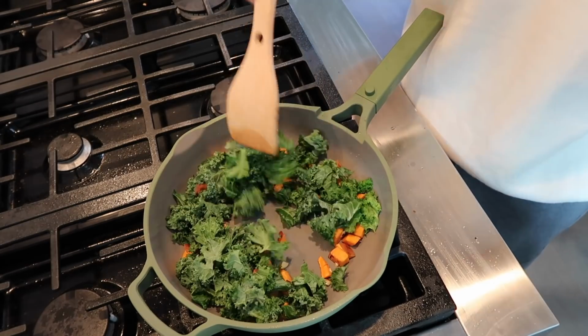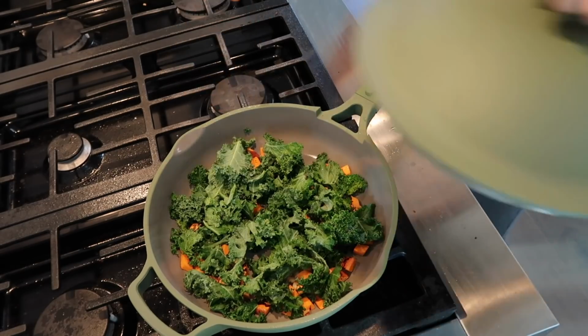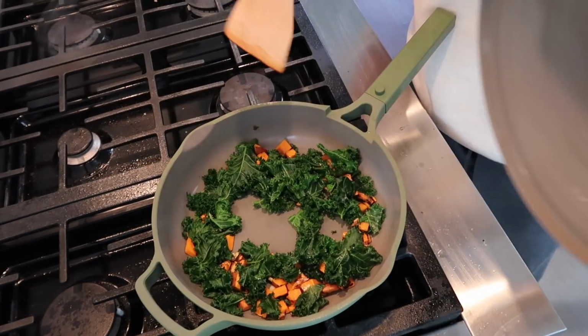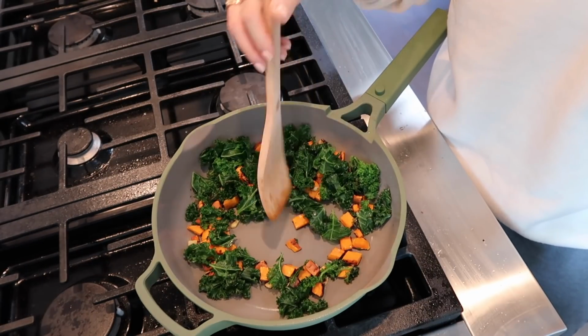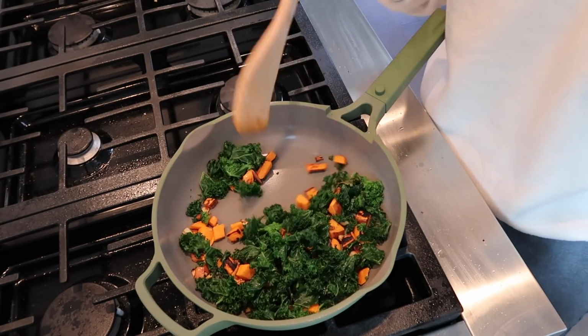Give this a little stir. You can add a tiny bit of water here if you want to soften up the kale. I'm gonna do the same thing, just putting the lid back on. All right, so the kale is pretty much all wilted here. Doing a little sweet potato check. They're soft, so we're basically done.